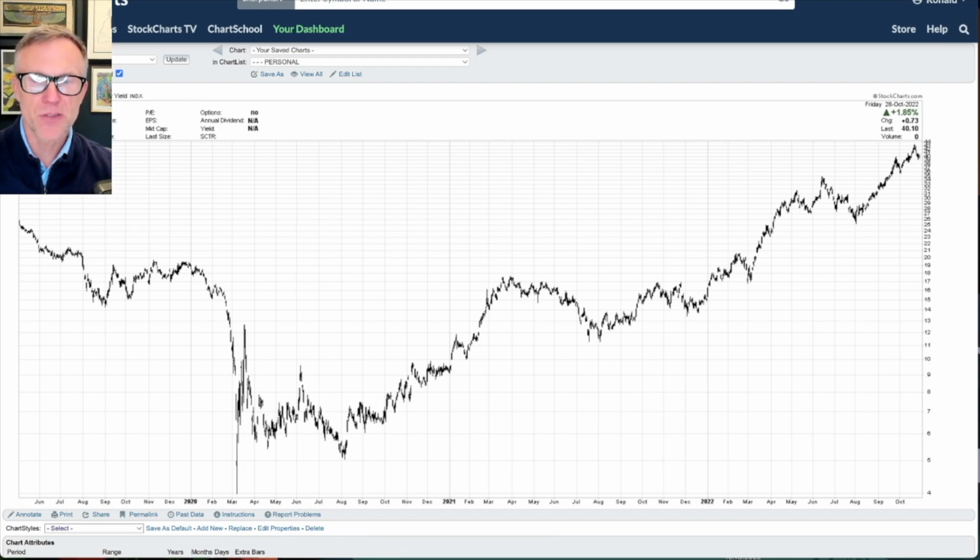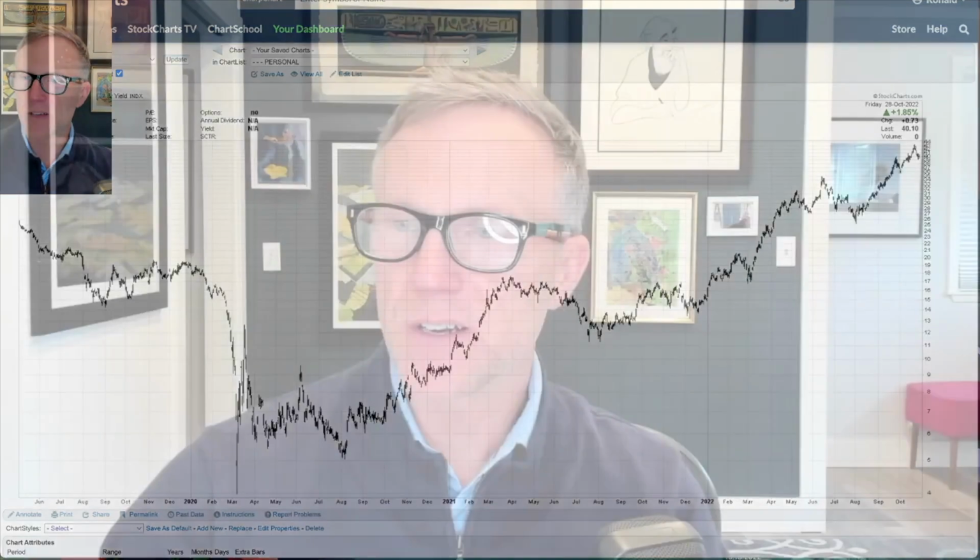This is a price chart of the yield of the 10-year Treasury. And today, if you give the U.S. government your money for 10 years, they will give you 4% back each year. It's yielding 4%. But there are a lot of headwinds in front of us. I want to wrap this up. There's still a lot of headwinds in front of us.